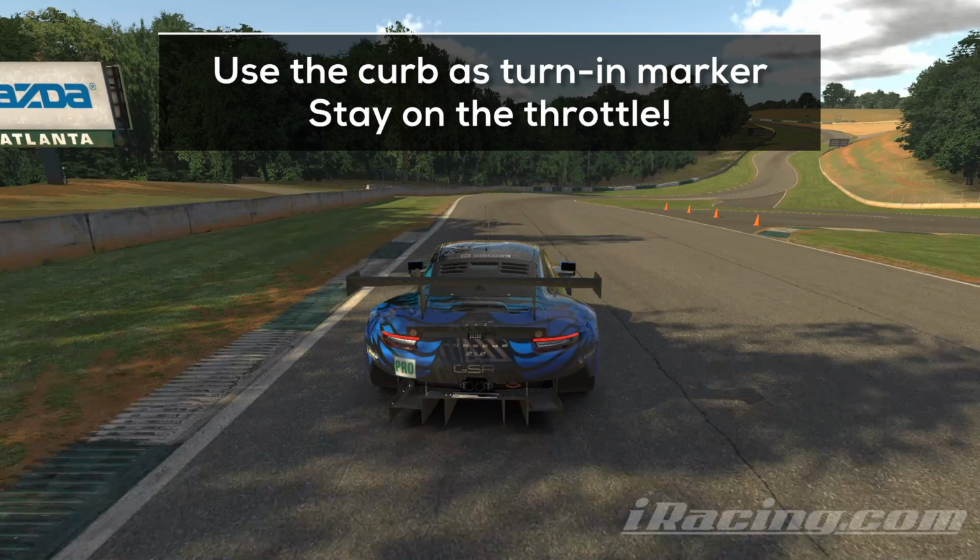The next turn is blind, but you can use the curb on the left as marker to find your turn-in point. Position the car on the left side of the track, turn in and aim for the apex. Like mentioned before, it's important to stay on the throttle.